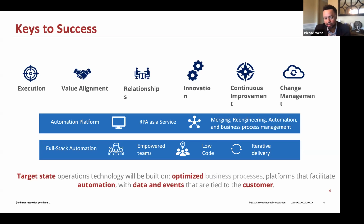We have a vision here that our target state operations will be built on optimized business processes, platforms that facilitate automation, and data and events that are tied to the customer. That's as good as it gets, okay? Because you're able now to run at your most efficient level.